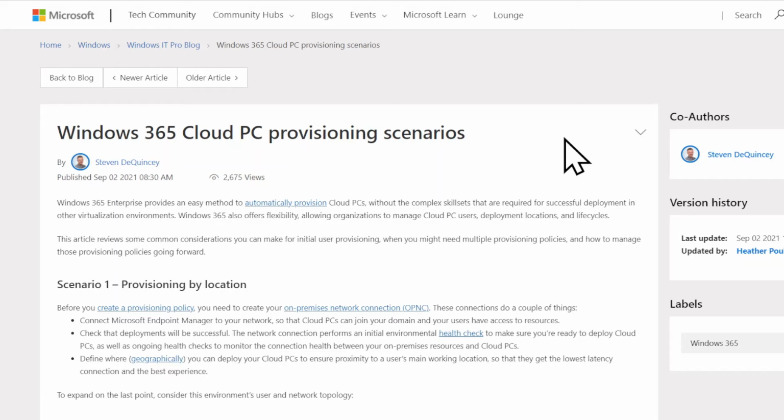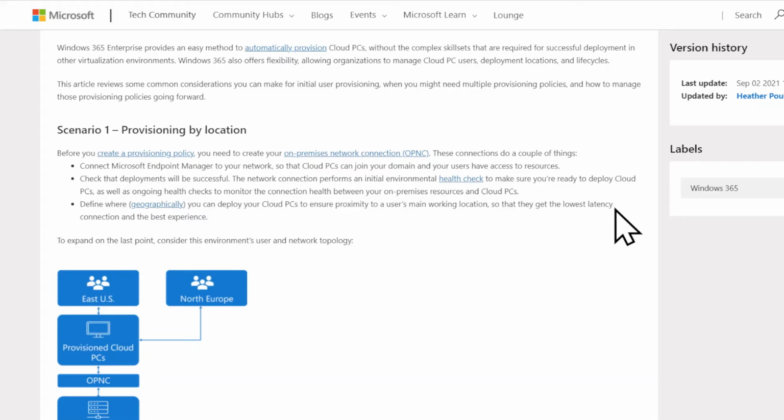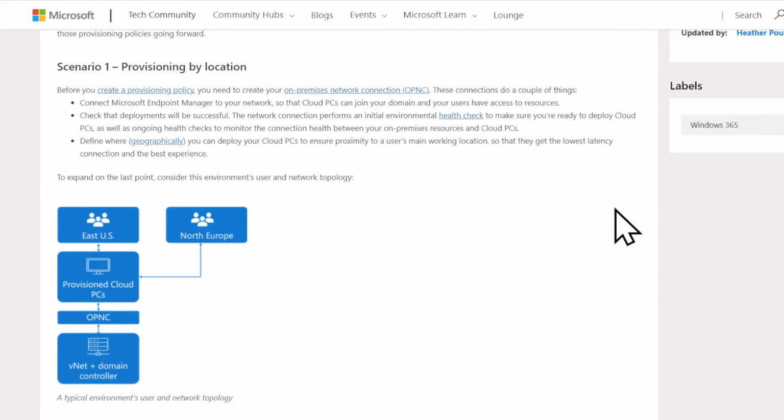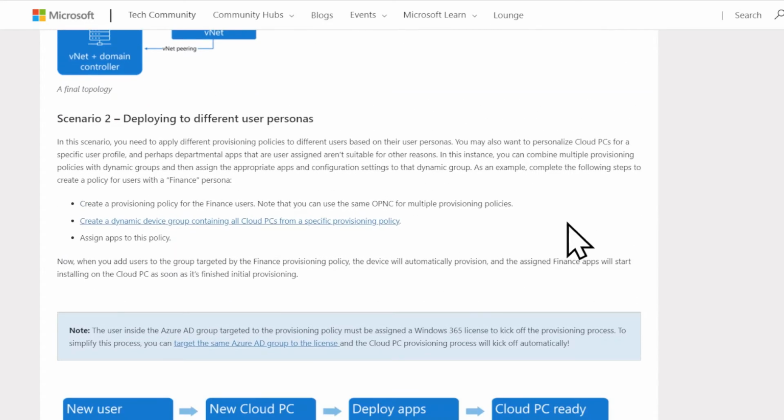It's really about assigning licenses and policies, kind of like a managed solution. This particular blog post I thought was pretty interesting, and you may find some value here as well. It goes over 4 scenarios in terms of how to provision users. The first scenario is using the provisioning policy built into Windows 365 to create a policy based on location and to provision a particular user. So if you have a user who's based in the US and maybe they're traveling abroad, you may want to provision a cloud PC for them within that geography.